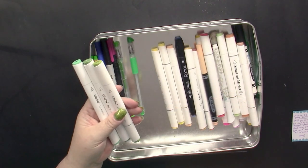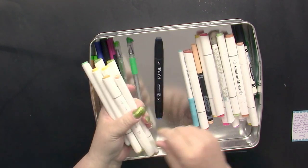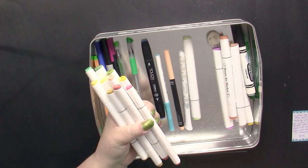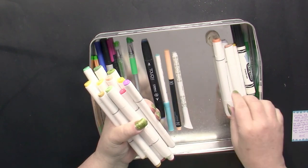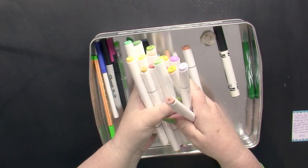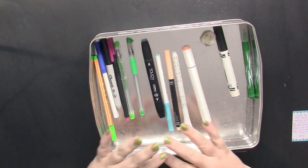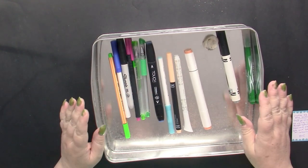I have another one. I have two sets of Ohuhus. One I bought before the Shuttle Arts, and one I bought after. So these are obviously the befores. Another one. And so I've been using the second set as backups. So that is how many Touch News I've used up. And as I said in a previous video, I'm not refilling them. I'm just too lazy, to tell you the truth.